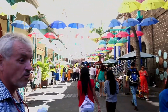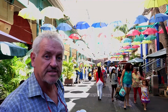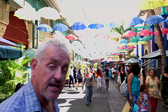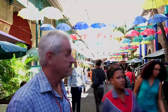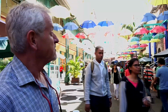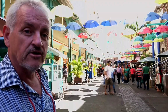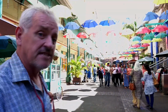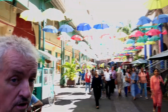And the red is for the independence, the blood that was shed during the time of slavery. Then the blue is the Indian Ocean, the great, fantastic, beautiful Indian Ocean around the island. Then the yellow is independence, when they actually got free from all the colonial powers. And the green is the lush vegetation of the island. And so we'll take a walk about here.